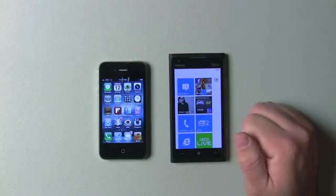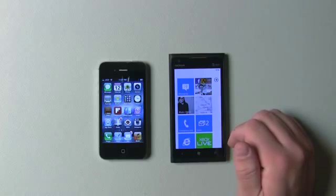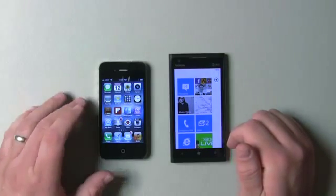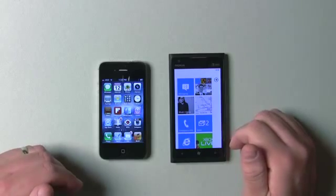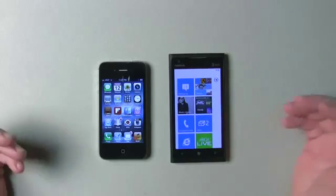but I do seem to notice a slight difference. But when it comes to things like the keyboard, I prefer the keyboard of the Lumia 900. When it comes to the keyboard of the iPhone 4S, while it's good, I just seem to like the Windows Phone 7 keyboard for whatever reason.